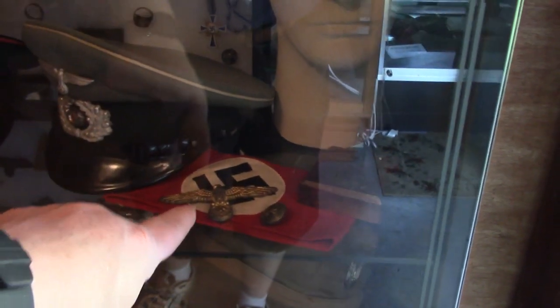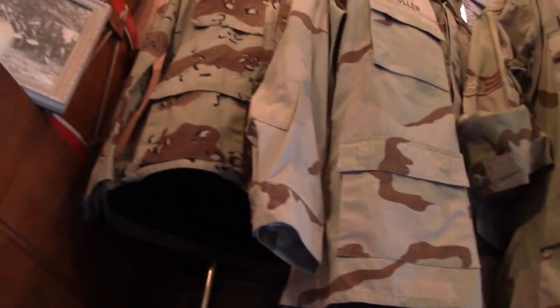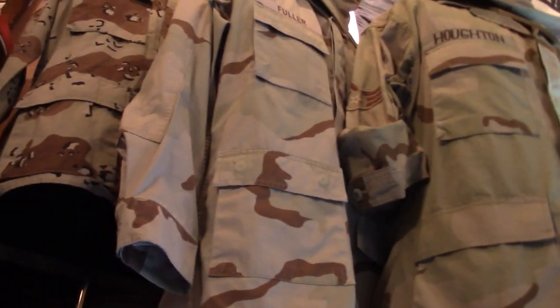They even got some Nazi stuff. Look at a little Nazi band with the old gun. Holy cow! Hitler's dead. It says right there on that paper. Yeah, look at all these Nazi badges. God, where did he find all this stuff? That's incredible. I've seen museums with less stuff than this. The old uniforms up there. I think that's from Desert Storm or something.